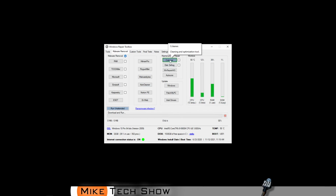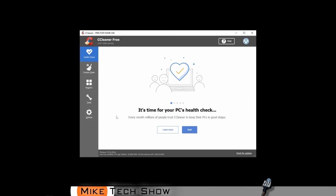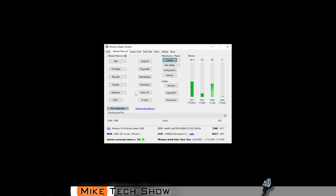Now, you see Cleaner up here. That is PC Cleaner. A new version of this tool is available. Do you want to download it? Yeah, this is CCleaner. So you see, it's just one click, it downloads, and it'll run the portable version, the latest version. And we're just waiting for it to run right now, and there it is. And CCleaner is running. So this is probably the better download because you can get CCleaner right there. Disk defrag, remember, only do that on mechanical drives. Never do a disk defrag on an SSD.